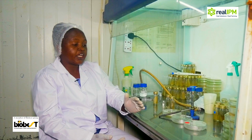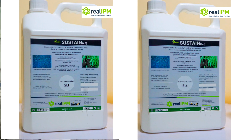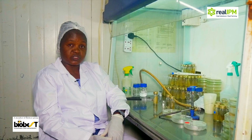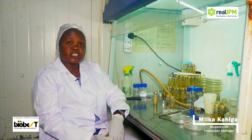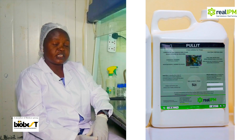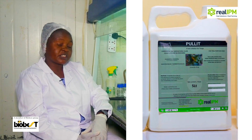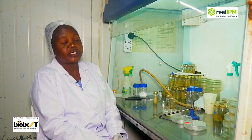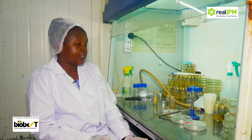We have another fungal-based product by the name Sustain, which is a biofertilizer, and it also works against the soil-borne nematodes. We have another category of products, the third one, with the attractants. In this case, we have a product by the name Pull-It. Pull-It attracts the thrips. We have a category of our products which normally contains both the bacteria and the fungi.